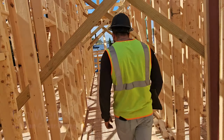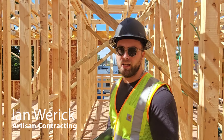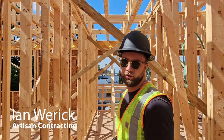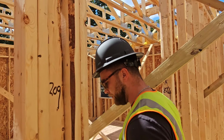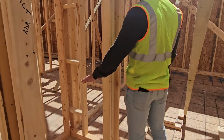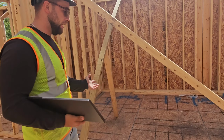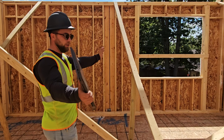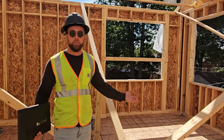All right, Ian, you're live. Okay, so here I'm just gonna show you kind of the layout of one of our rooms. This is an ADA room, but we'll just go ahead and show you the layout real quick. So this is 209. As you walk in, got a small storage closet on the left here. It is an open concept, so you've got your living and kitchen space in the same area. You can pretty much set it up however you want.